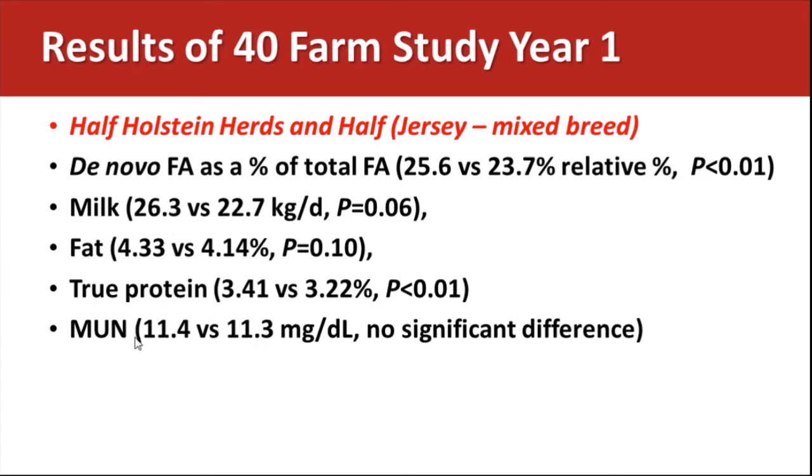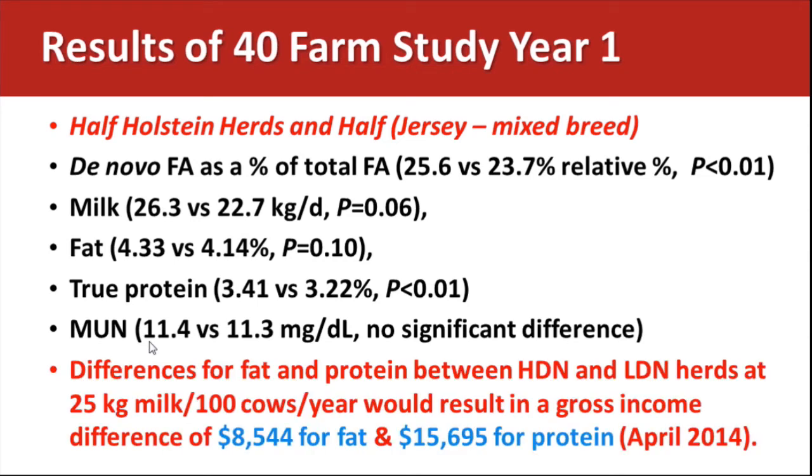MUN was the same between the two groups, and a reasonable level of MUN. Northeast in 2014, the month we did this, given the fat and protein price, at 25 kilograms per cow per day average for 100 cows, this would result in a gross income difference at the ends of the scale of nearly $30,000 more for the higher components per 100 cows.